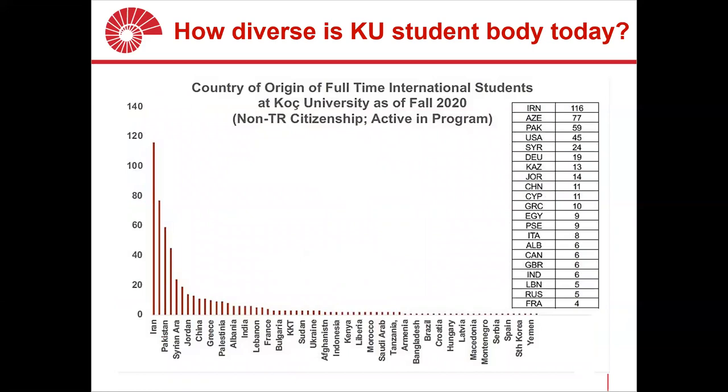How diverse are the international students at our university? As you can see here from this chart, we have around 45 to 50 nationalities from around the world. And here are some of the citizenships with the number of students. You can check also the list from here.